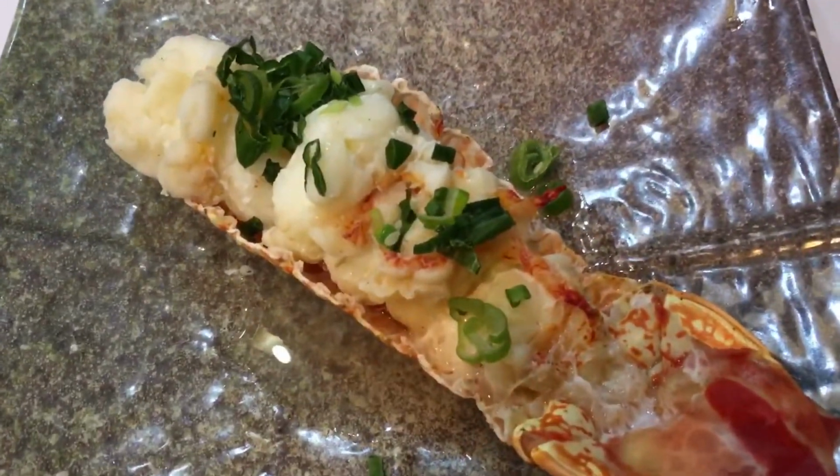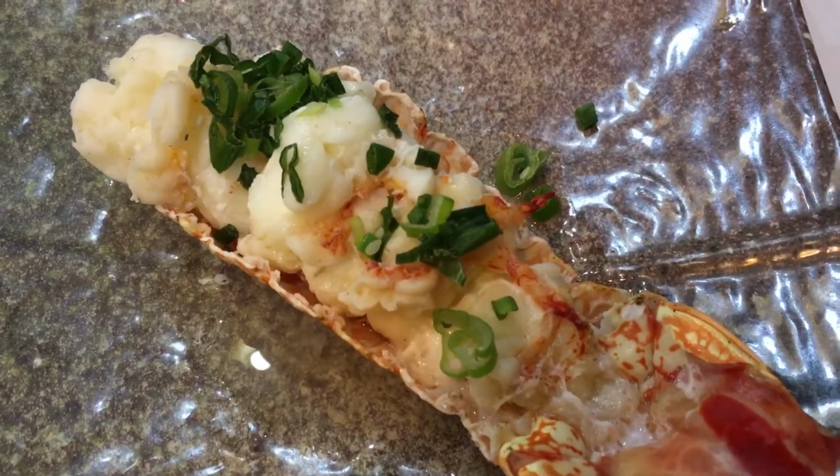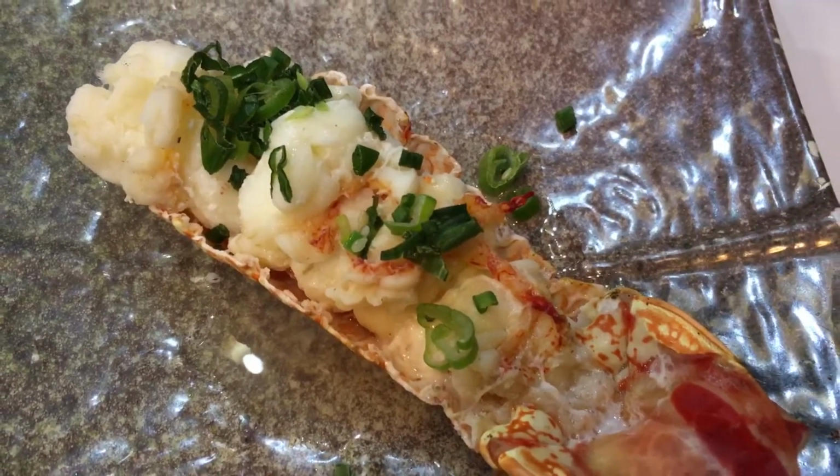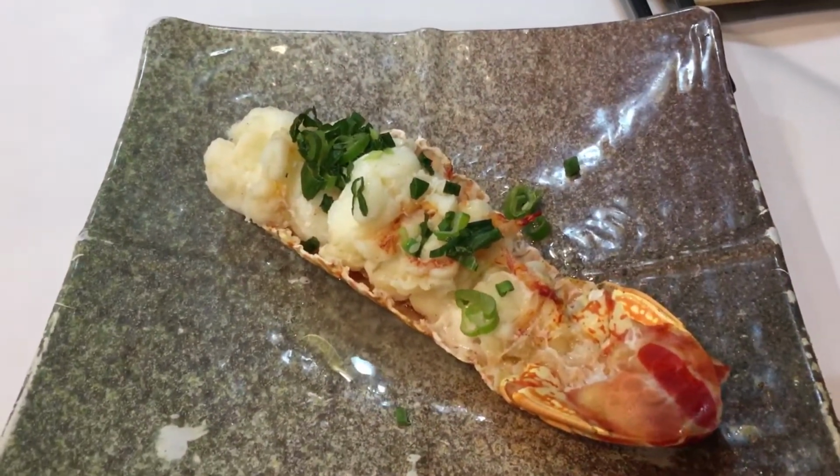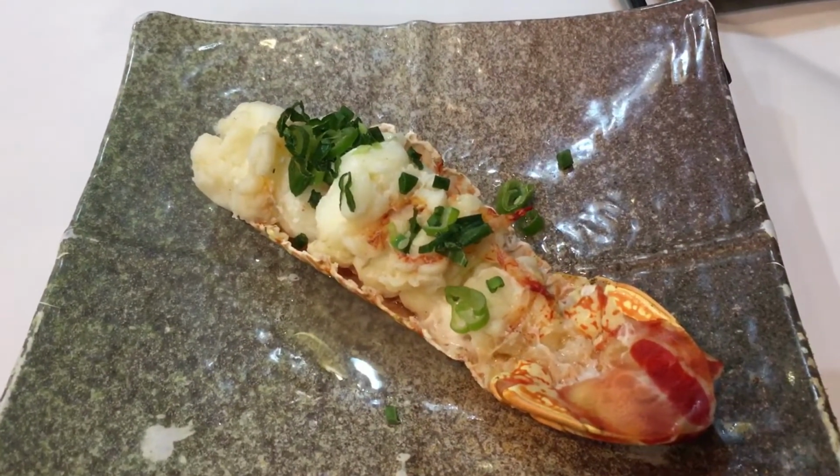Hi guys. This is a lobster tail. It's not very big, but well presented anyway. So we'll wait for the rest of the food to come out and then we'll try it. It looks fairly good. It smells good too.